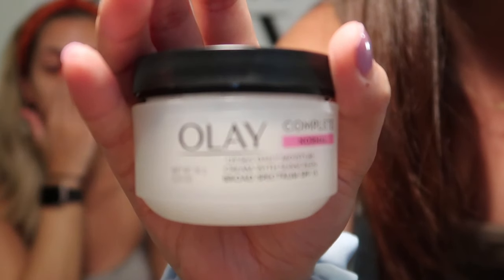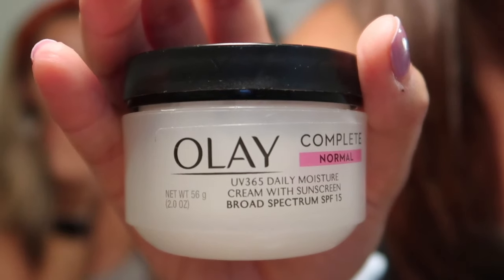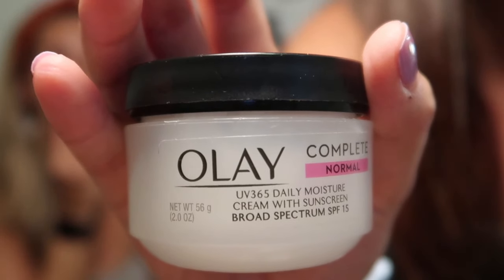Oh, thank you. I'm going to go in with the moisturizer that I use. Olay Complete Normal Daily Moisturizer, and it also has SPF in it, which I really like. This is something I use pretty much before bed, or if I do remember to put it on before I do my makeup, I like to, especially if I'm going outside for the day, because it has SPF.